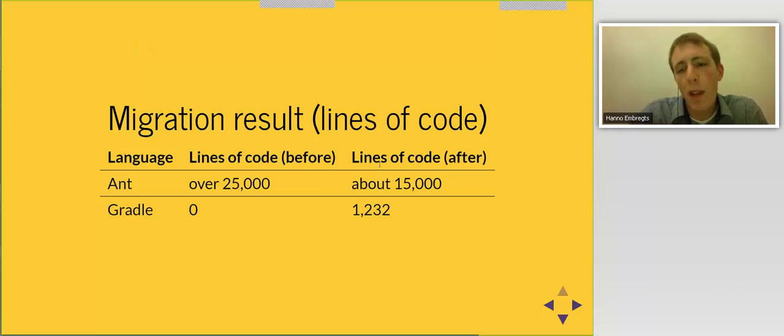But we replaced over 10,000 lines of code, and these were parts that were used on a daily basis and on a weekly basis even. So these roughly 11,000 lines of Ant code were replaced by 12,032 lines of Gradle code. So that's just a lot less code to worry about. So we're very happy with that.